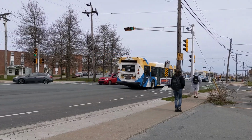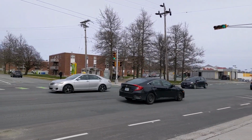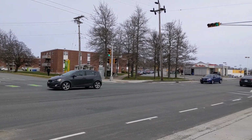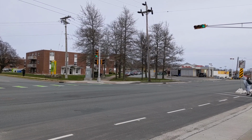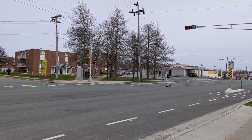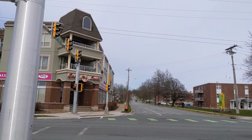It's just a permissive left, which is fine, because you can see the pedestrians or cyclists coming at you, but technically, it's a conflict with that right turn arrow.